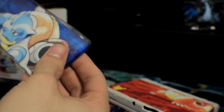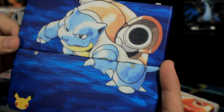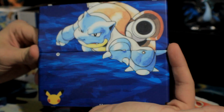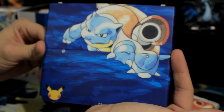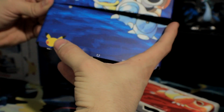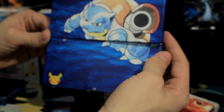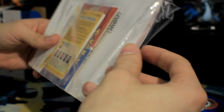So let's take this one out, and if we can put them together, you can see it kind of forms the full original Ken Sugimori artwork for Blastoise, along with the little Pokemon 20 logo in the corner. So yeah, not only will you have an awesome badass 3DS, but you'll have a memory of the 20th anniversary of Pokemon forever. Which, I mean, Pokemon Sun and Moon are coming later this year, and I feel like that's enough of a reminder already that this was the best possible thing that could have happened for the 20th anniversary of Pokemon, is just getting all of this awesome stuff, man.